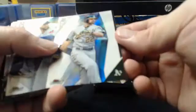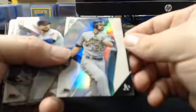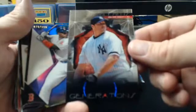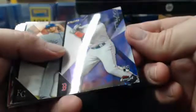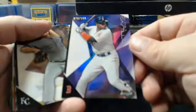And then right behind that, we've got Josh Reddick for the A's, refractor. Okay, our next Generations. Anybody remember him? Roger Clemens, New York Yankees. Behind it, 78 out of 250. Okay, and that's Rusney Castillo, Boston Red Sox, purple refractor.